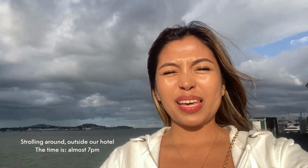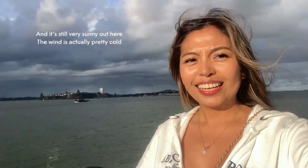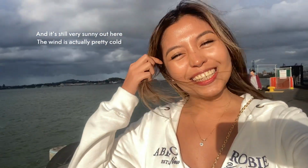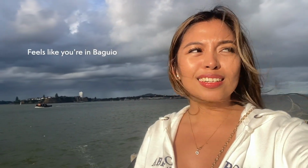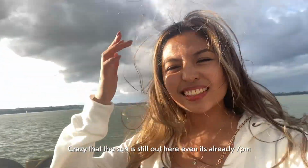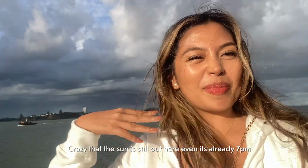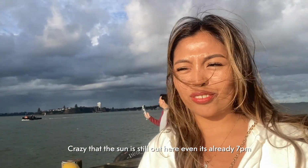It's almost 7 p.m. and sobrang tirik ng araw, Diyos ko. And malamig yung hangin, sobrang lamig ng hangin, parang Baguio, pero tirik na tirik yung araw, kita mo? Pero 7 p.m. na to ng gabi, nakakaloka, pero it's so nice out here, sobrang refreshing.